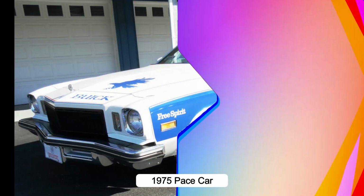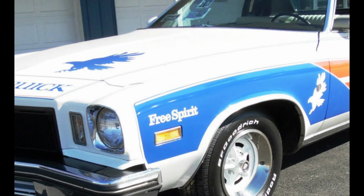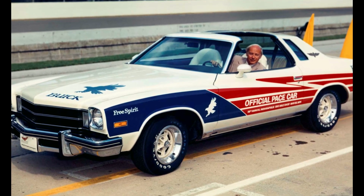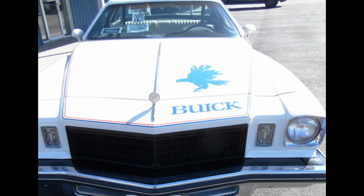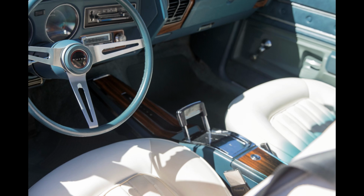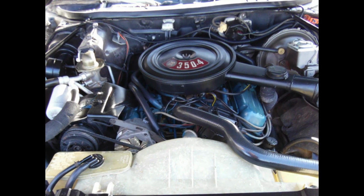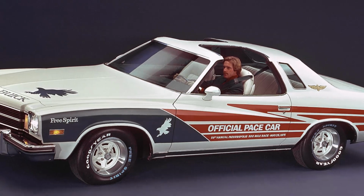Next is the 1975 Indy Pace Car. Buick introduced a 1975 Buick Century Free Spirit Edition replica based on the Indy Pace Car for the public, with patriotic graphic decals and the Buick Hawk on the hood. This 1975 vehicle had a transmission shifter on the floor, with bucket seats and Hurst hatch T-tops installed. The engine was a 350 V8, as opposed to the 455 V8 used on the actual Indy 500 pace car.